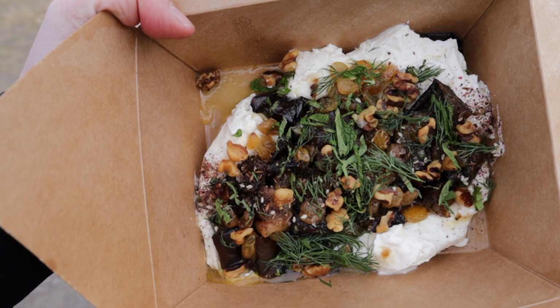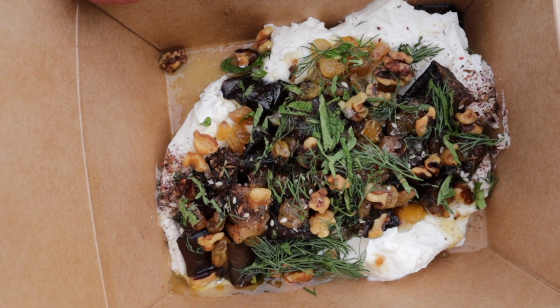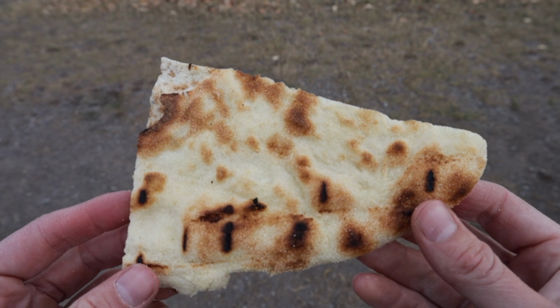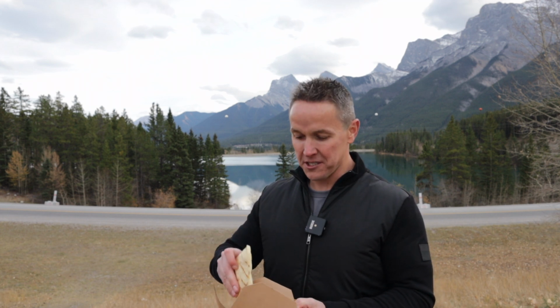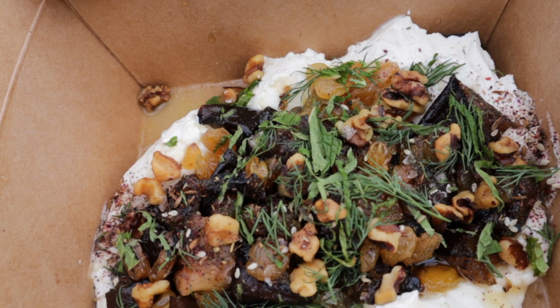This labna has honey roast eggplant, golden raisins, walnuts, dill, mint, za'atar, and lemon, served with warm flatbread. So this labna looks crazy. At first I thought it was cheese, but it's actually yogurt, and it has the consistency of soft cheese. Let's make sure I have everything in one bite here. Got a big bite here.